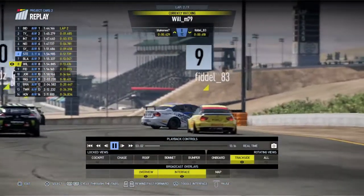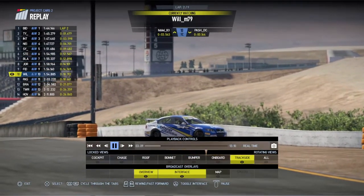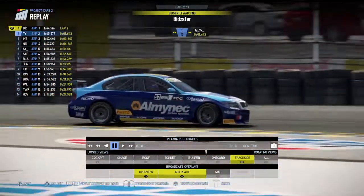Oh, he loses the back end and he's gone round. Will loses the back end and goes round. He's not getting on with Project Cars very well, Will, unfortunately. He's having a torrid time with this game and he's just waiting to turn round there. So unlucky for him. Bidster, meanwhile, is in the lead by 1.5 seconds.